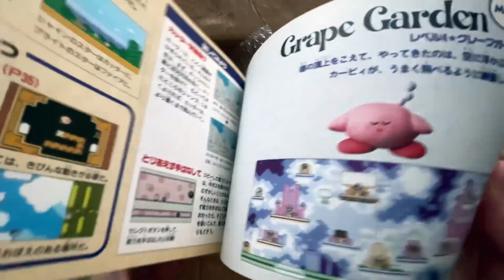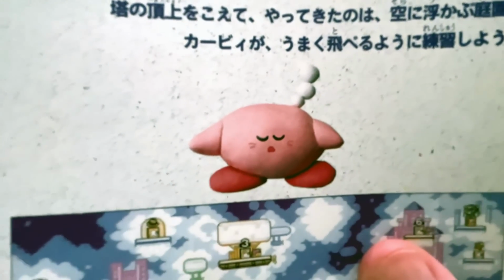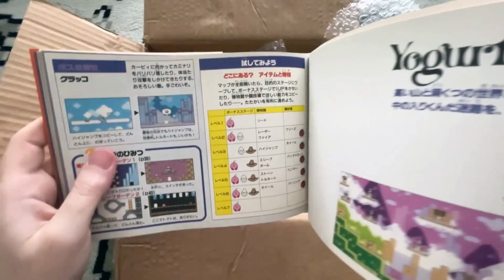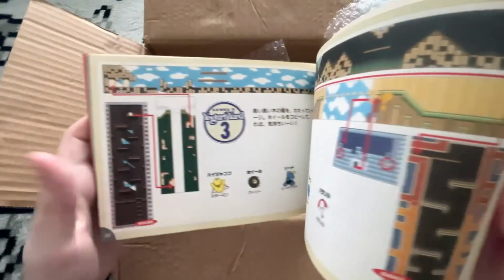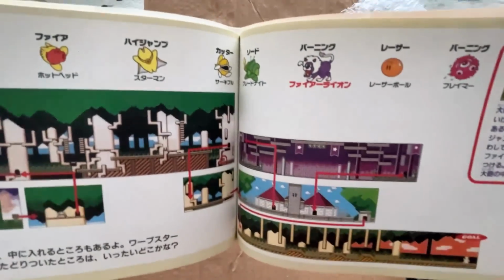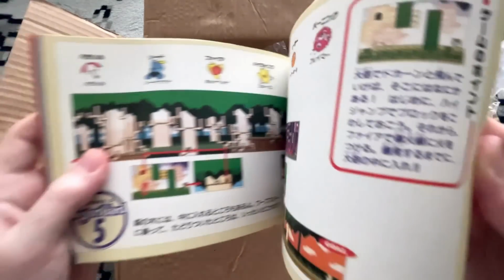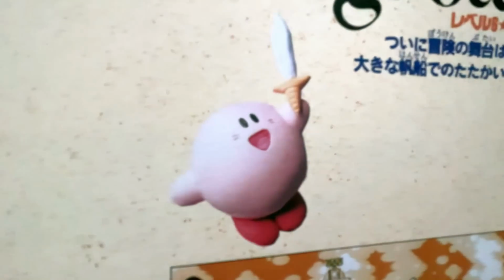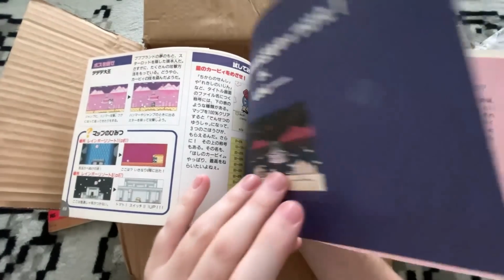Wow. That's brilliant. Look at that Grape Garden. He's having a little snooze. That's a cool guy. Yogurt Yard. Look at Rock Kirby there. God, he's so good. Wow. Sorry, I'm very, very excited about this. This is brilliant. Let's see what else we got. This lion guy. God, I forgot about him. Look at him, lovely fella. He's so good. So that's kind of post-secret ending.